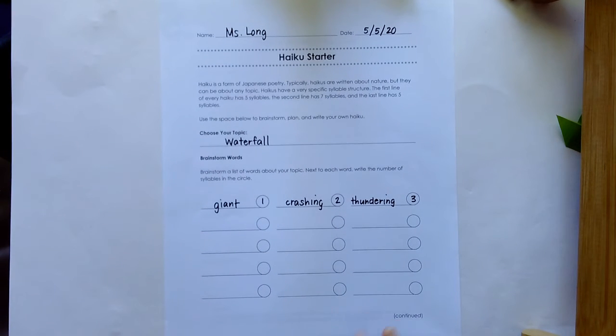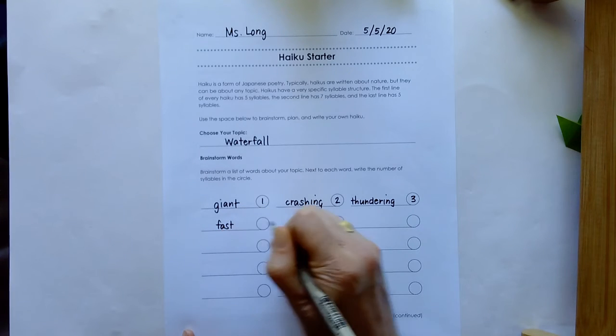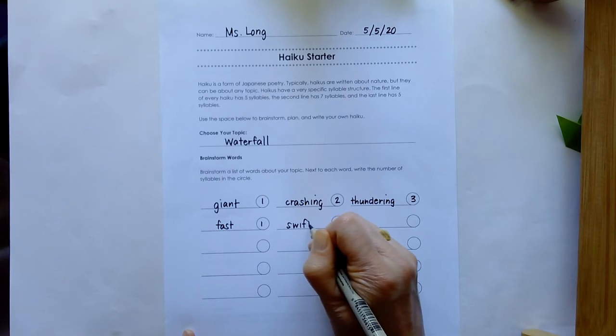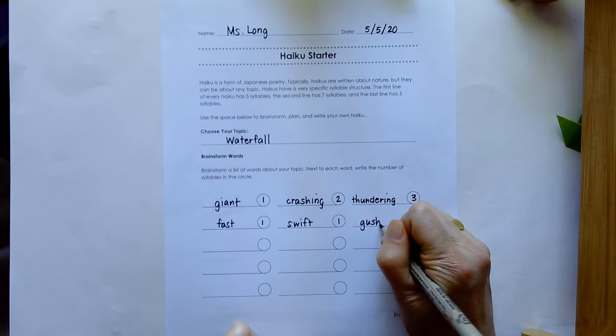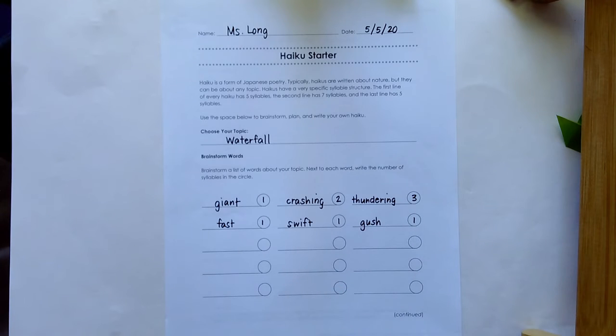The water in a waterfall flows very fast. So I could use the word fast. I'll write that down. That's one. Also the word swift. That's a synonym for fast. So swift is 1 syllable. I like the word gush, because that definitely is what happens in a waterfall. It gushes water. That's 1 syllable.